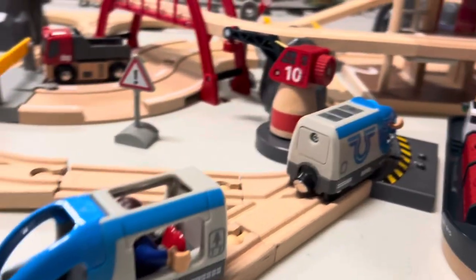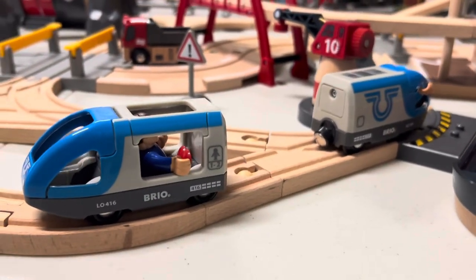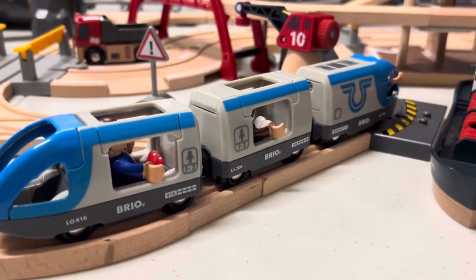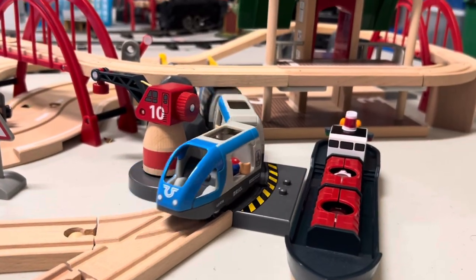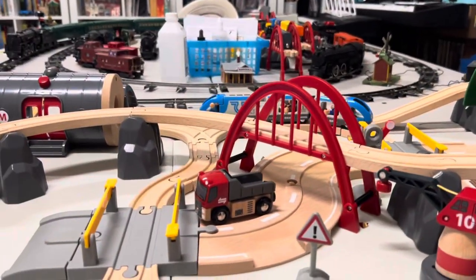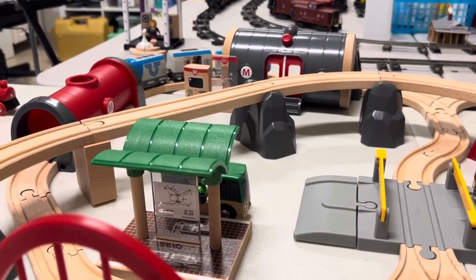Now then, what if you're like me and you own the travel switching set? You're happy that the set comes with the full red travel train, but not the full blue travel train. So, let's add the extra car and see how the full blue travel train handles the set. Right away, the engine doesn't really seem to think there's anything of extra weight behind it.